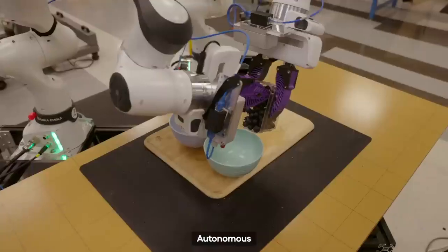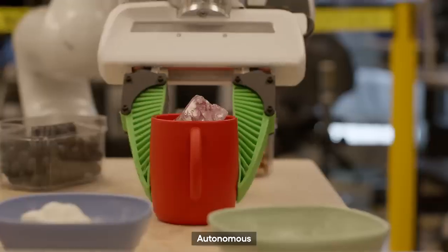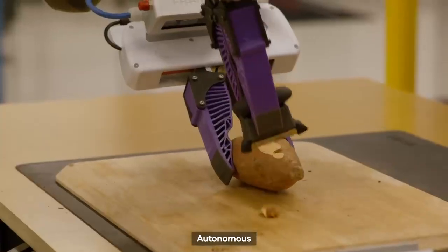Here at TRI, we believe robots should amplify people, at home and at work. To achieve this, we conduct cutting-edge research to make robots more flexible, robust, and general purpose. We've had a bit of a breakthrough. Today, TRI is announcing a new method to teach robots dexterous skills quickly and easily.